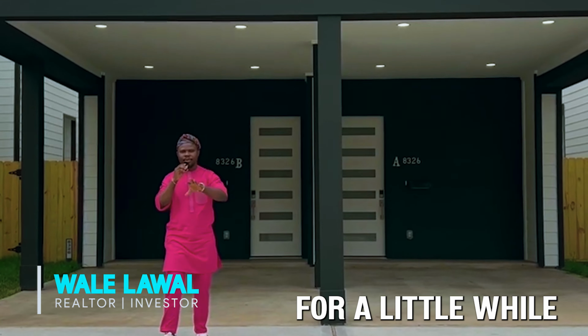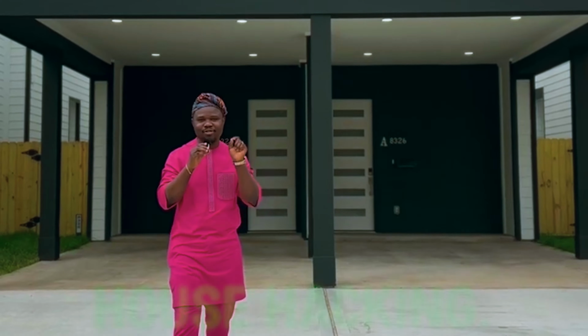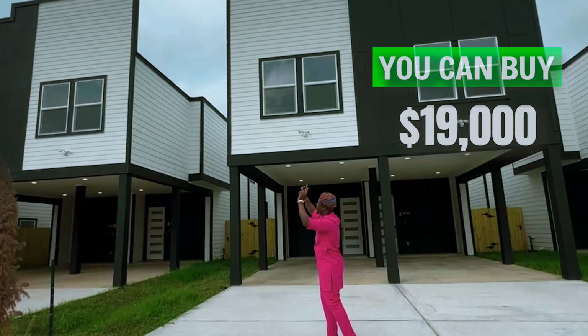If you have been stuck for a little while and you're looking to invest in real estate, the best way and the easiest way to start is through house hacking. You can actually buy this duplex behind me with only $19,000.